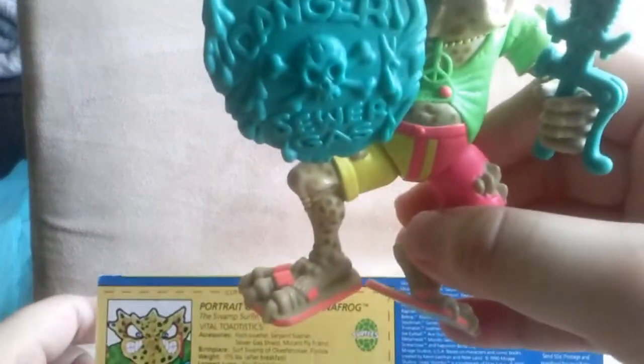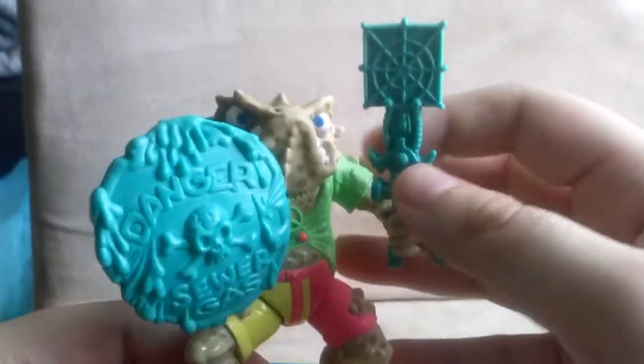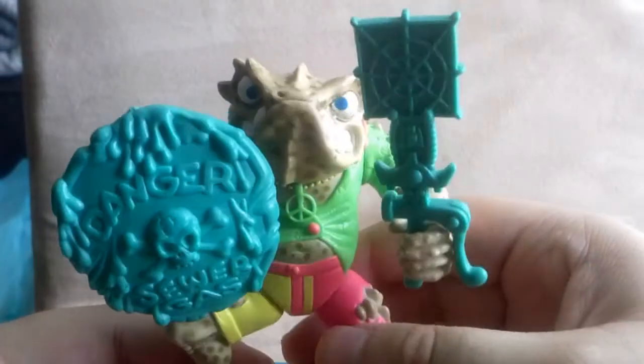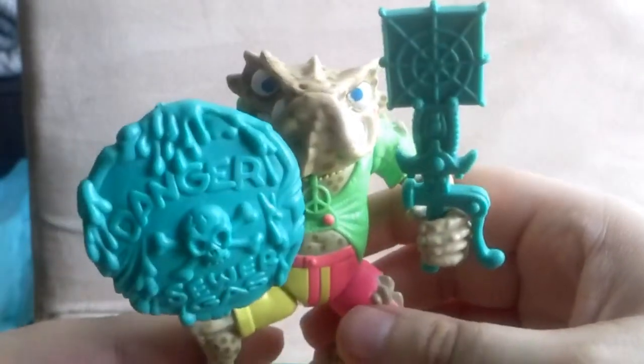Manhole covers, whatever you want to call them. Very, very cool accessory. I'd probably display him with the, what is it called, foot swatter and the sewer gas shield. Very, very cool, man. I love this figure. He's just so Ninja Turtles looking, you know, you could never mistake it for something else.